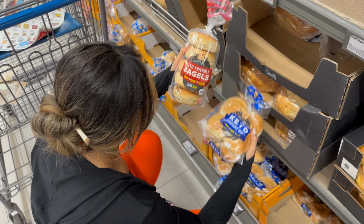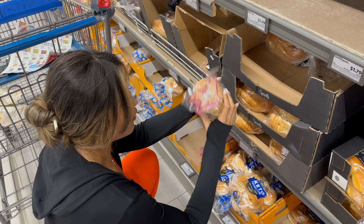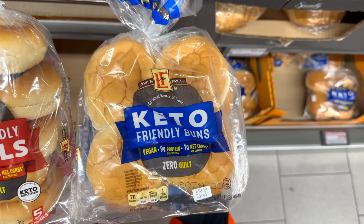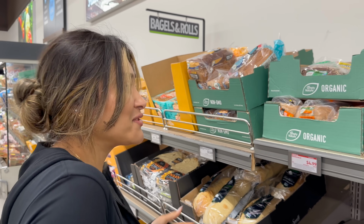Look at what I found here. We have bagels. It has 11 grams of protein, only 2 net carbs. They look like a really good size. And then of course, if you are a burger person, you want to make sloppy joes, burgers, then you also have buns. The only thing I don't see here are low carb hot dog buns, but so far so good.